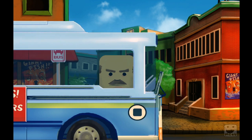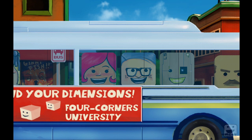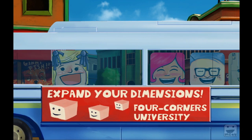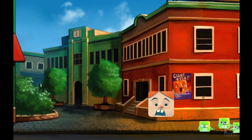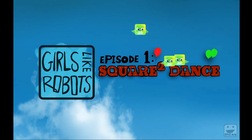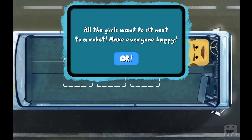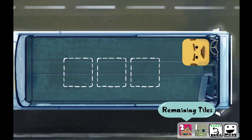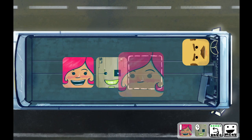Okay. So we got a little bus driver here. And what appears to be on the side of a bus, something that says, Expand Your Dimensions, Four Corners University. I kind of like that because the little flyer there had cubes on there, which is indicative of, oh, square, squared dance. So I guess this brings us back to the cube thing. All the girls want to sit next to a robot. Make everyone happy. So, if we look down here at our remaining tiles pool, we have 2 girls and 1 robot. So, if everybody wants to sit next to a robot, the robot needs to go in the middle.